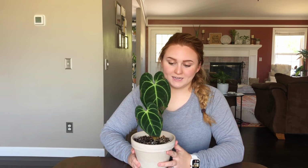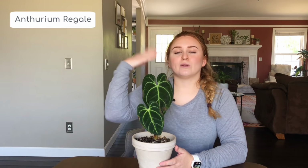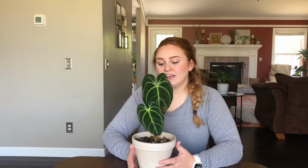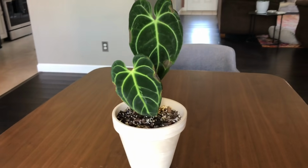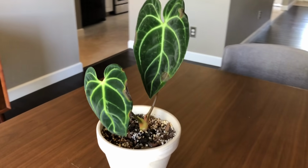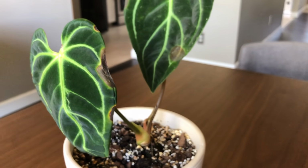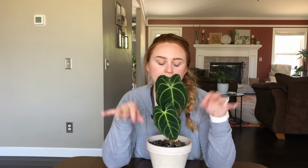The next one is an Anthurium Regale, or however you want to pronounce it. These are the 2 leaves that it came with, but you can see that it's having some acclimation issues. It's browning and yellowing on the edges, which means I'm probably going to lose it.